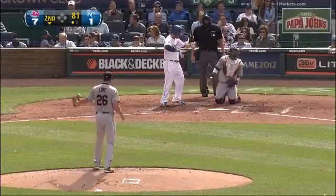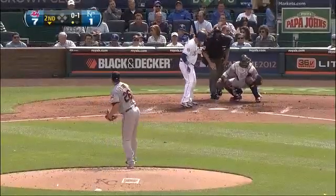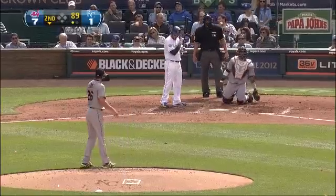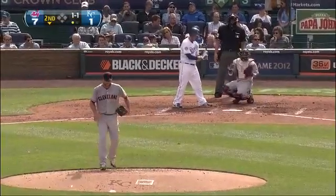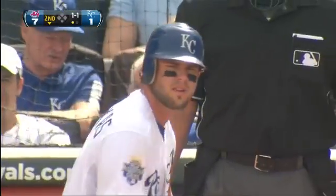7-1 to Mike Moustakas, and they say that the game evens itself out, but sometimes it can be so unfair. Duncan has a check swing and an RBI single. Billy hits one right on the nose and grounds into a double play. Game's hard to figure. That's why only the mentally strong survive it.